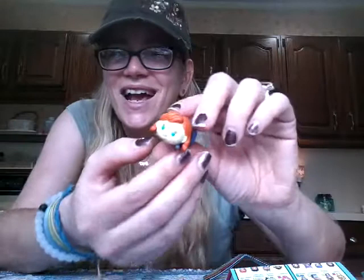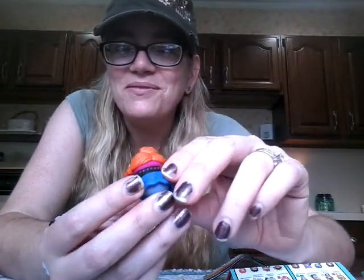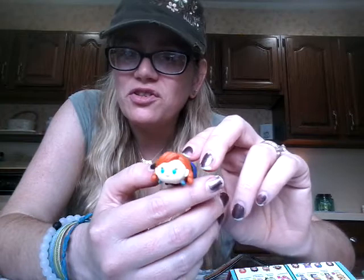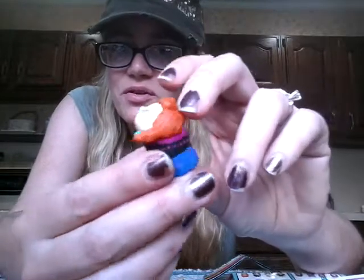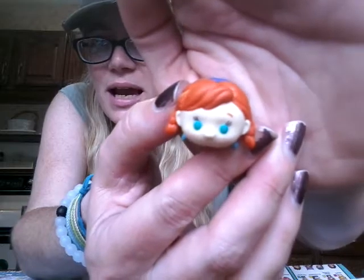All right, next up we have. Yay! This was the actual thing we were swapping for. It is a medium Anna Tsum-Tsum, and I'm so stoked because I believe I have one Anna already. I don't remember if she's large or small, and I'm not actually even 100% sure if I have an Anna, but I love her. Her dress is beautiful. You can see her little freckles. I hope you can, probably not because my camera bites, but she's absolutely adorable and I love her.